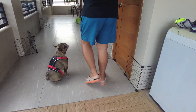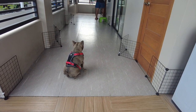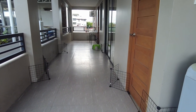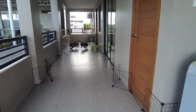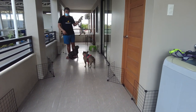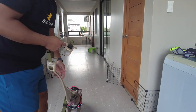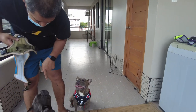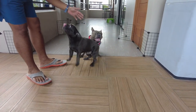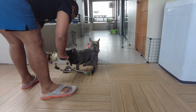Next, it will be the turn of another Frenchie. It will be Mountain's turn. Look at Mountain. He's really very excited. I think their harnesses are really very cute. Mountain is a little bit stubborn because maybe he's still a puppy. He's only 7 months.